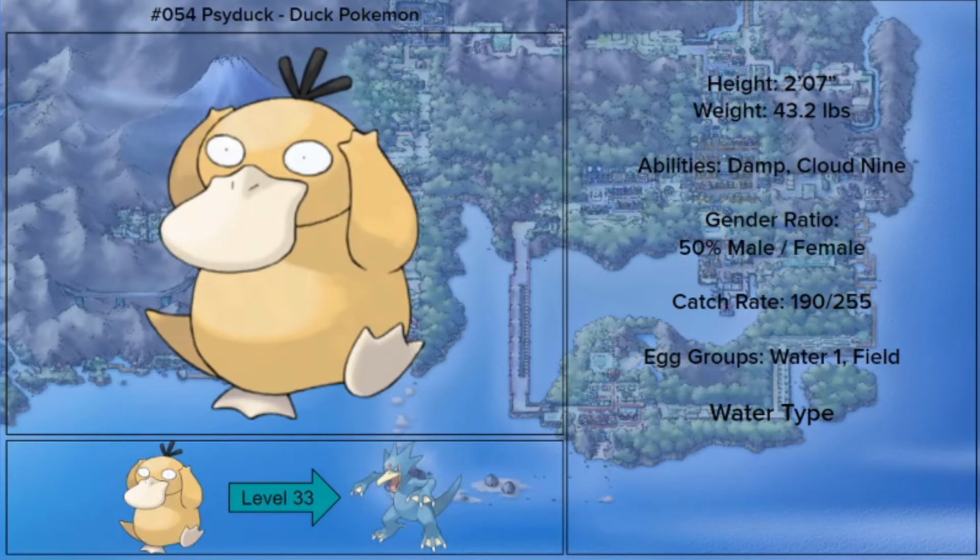Psyduck is a yellow Pokemon resembling a duck or bipedal platypus. On top of its head are 3 thick strands of black hair, and it has a wide, flat, cream-colored beak. Its eyes seem vacant, with tiny pupils. Its legs are tall and stubby, and it has cream-colored webbed feet. There are 3 claws on each of its hands.